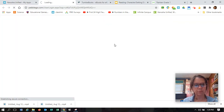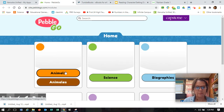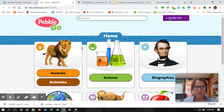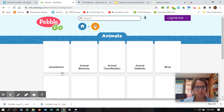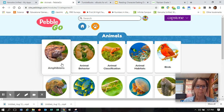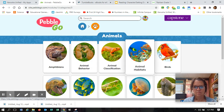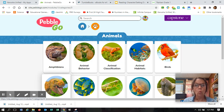Pebble Go is really cool too. If you like learning about animals, you could go into Pebble Go. Okay, and I want to learn about animals. That's this category or group. So if I want Spanish, I could hit here, but I'm going to go English, animals. And then there's different subtopics. Birds. And if you can't read them, it'll read it for you. Watch. Amphibians. Animal behavior. Animal classification. Animal habitat. Birds. Dinosaurs. Ooh, I want to read about dinosaurs. I'm going to find out more because I like to learn a lot.